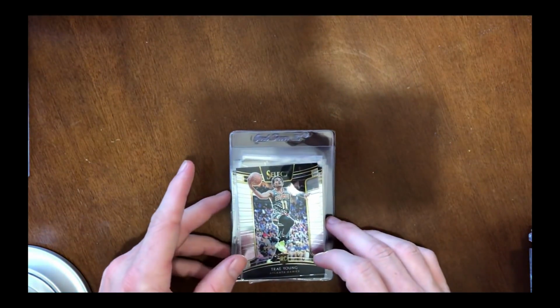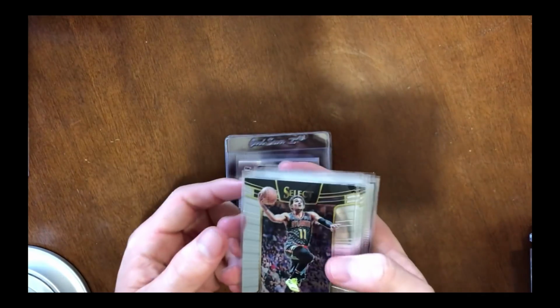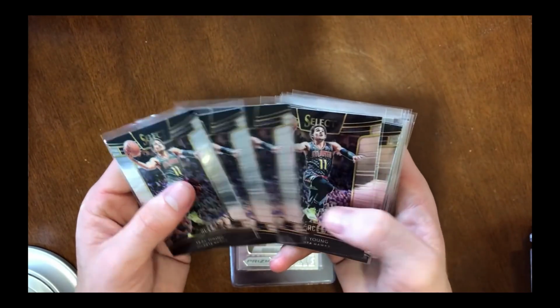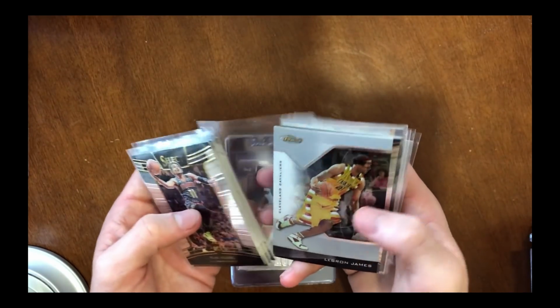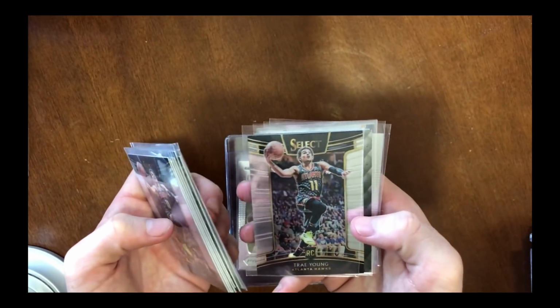I also have a couple here that I'm working on to try and clean up because they have surface gunk. So the guy that I bought all of these Select trays from, I think every single one of these was cherry picked, which, you know, it's the nature of the beast. I paid $400 for about 10 or 12 of these. I also have a second year Finest LeBron that just has some surface gunk on it that needs wiped off.